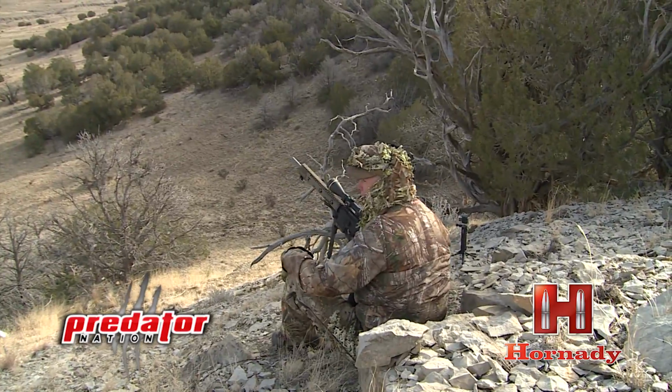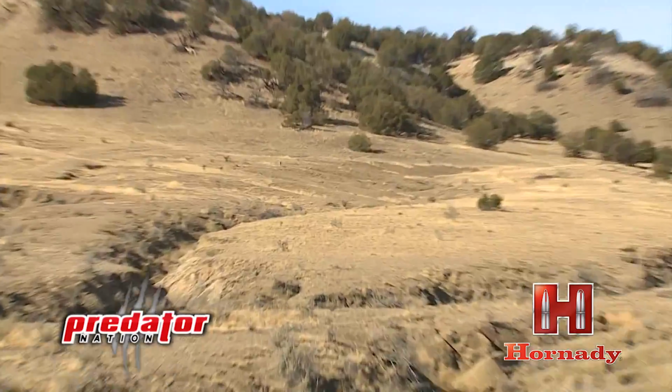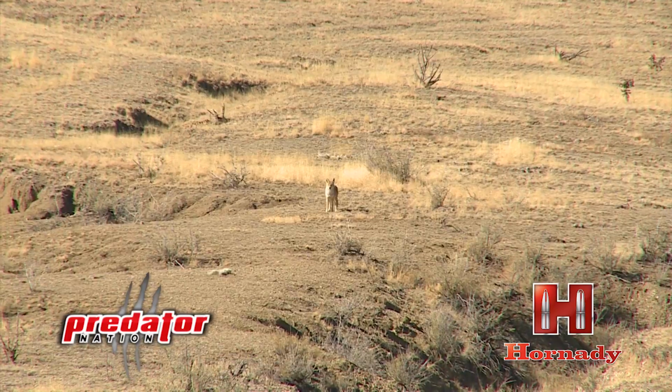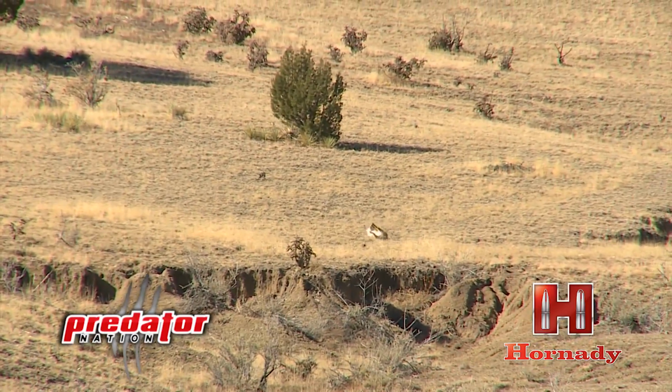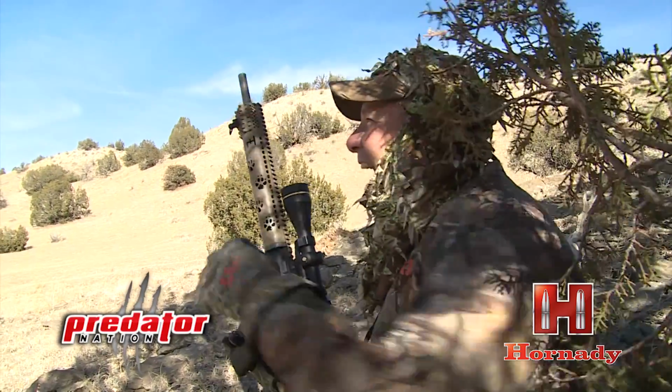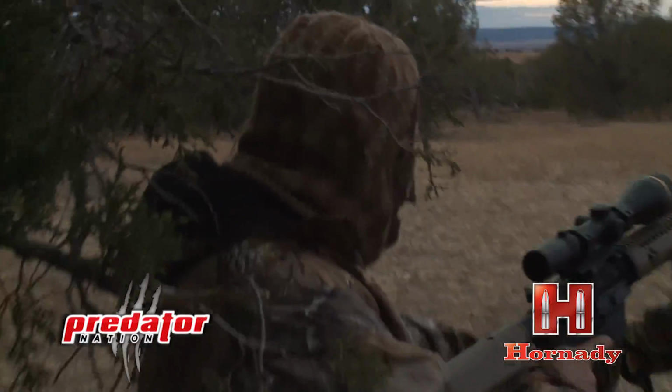That's how you smoke a coyote right there. That's where a quick follow-up shot with an ALR makes a difference. Nice job, man.